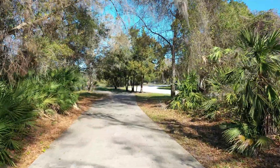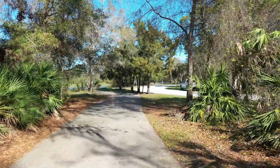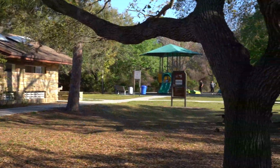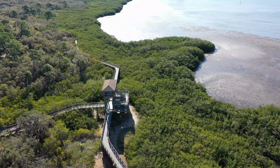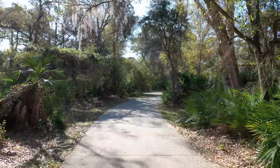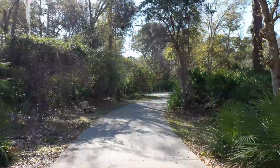So with all the miles of boardwalk that it has, you could probably walk, run, ride your bike for 5 minutes sometimes, 10 minutes, maybe even the whole ride if you get really lucky, you come at the right time, and not really see anyone else. And it's just kind of you and nature and the mangroves and the water.